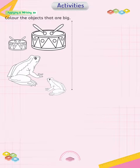Applying and writing. Color the objects that are big. You see different objects here. They are big and small. Color big objects accordingly.